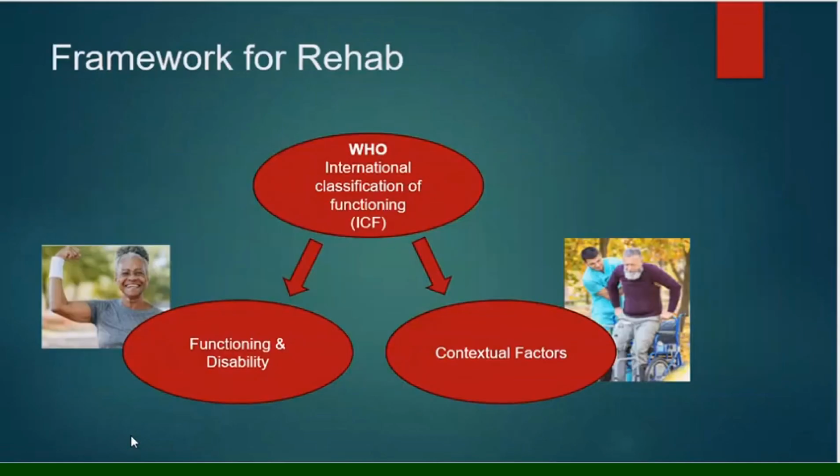If we look at the framework for rehabilitation, the World Health Organization has an excellent construction here where they divide rehabilitation into a functional consideration and addressing the disability, and then on the other hand, considering simultaneously the contextual factors such as what is the environment and what is the psychosocial elements such as motivation.